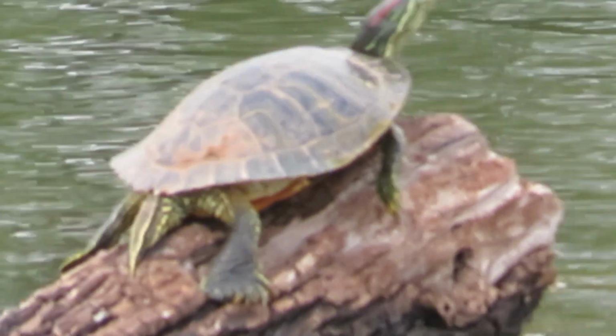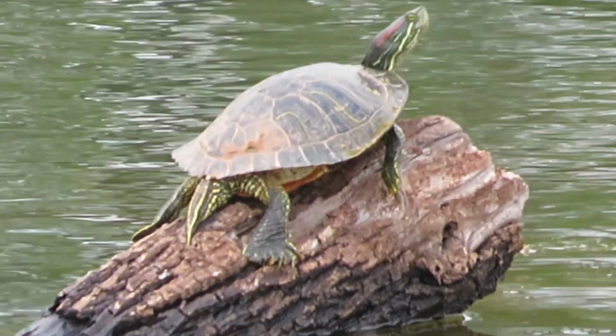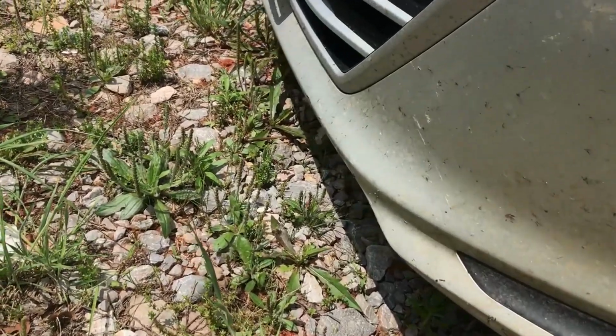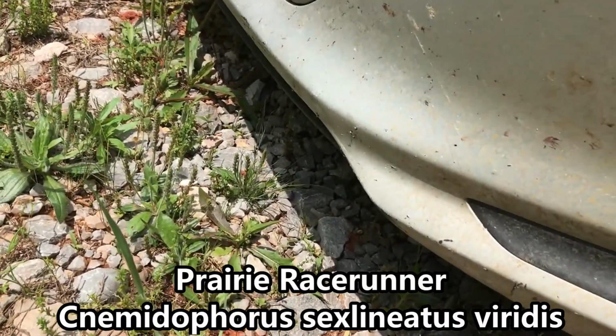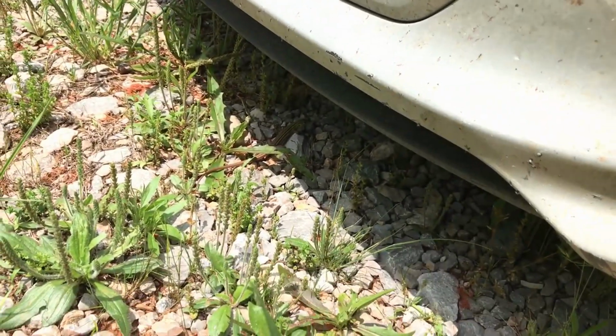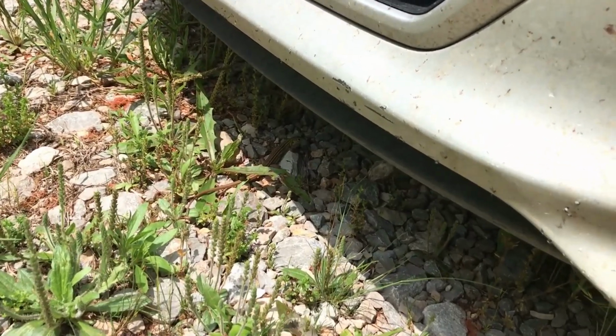Come on, focus camera. That's better. And there is a racerunner under the front of my car. Don't know what he's doing there, but okay.